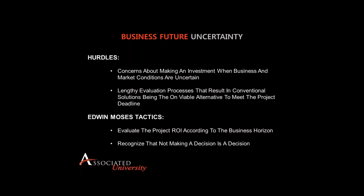So my advice on this would be that when you evaluate the project, evaluate its ROI on the business horizon that you do have. If you have a business horizon of 2 or 3 years, well, that would be a valid horizon to evaluate the automation for, and ensure that you have an ROI that covers that business horizon. And you also have to recognize that not making a decision is a decision. In terms of, if you say, well, we're going to consider it, but don't want to do it now, it's important to call a spade a spade and say, okay, we're just not ready to pursue automation at this time.